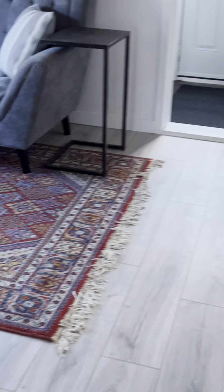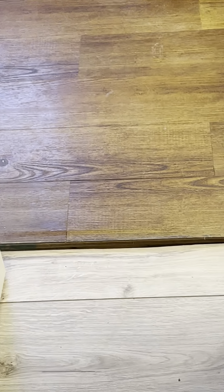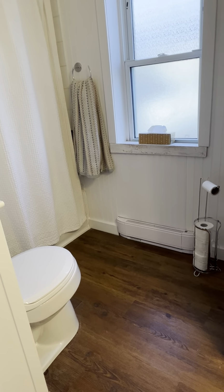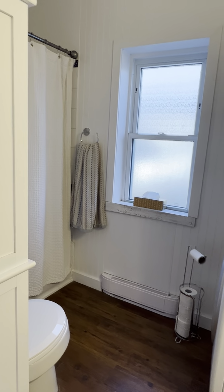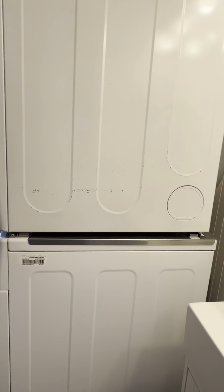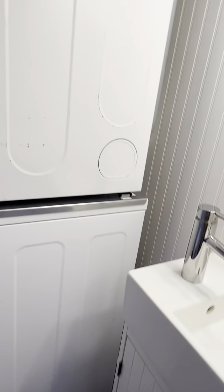What's to say in here? Oh, transitions. We have obviously the kick plate step up there. And then we have a little transition going into the bathroom here with some plywood exposed. And then that flooring, I'm gonna say, is probably one that might have been here originally. Washer and dryer is right there when you come in. They've done a little space saving solution sink there.